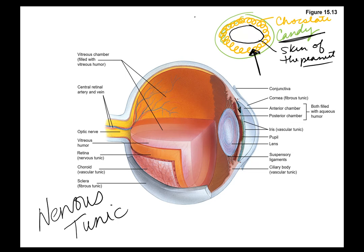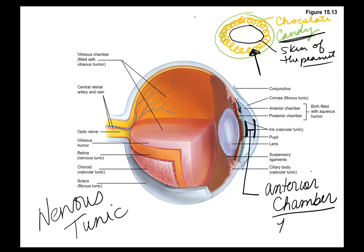So you've got the retina on the inside. If you look at the eye, there is a space between the front of the iris here and the back of the cornea. This is called the anterior chamber. The anterior chamber is filled with something called the aqueous humor. It is a fluid that is about the consistency of water that basically helps that anterior chamber to maintain its shape, okay? It helps it so that it stays poofed out and your eye actually stays round.